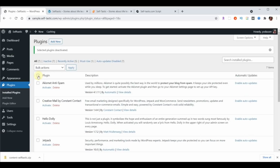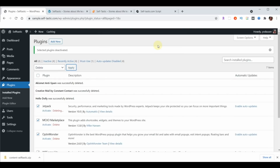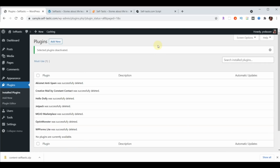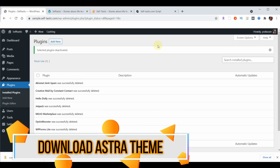Now I can choose Plugin again, so it selects them all. Bulk Actions, Delete, Apply. OK, because yes, we want to delete them. And this will remove all the pre-installed plugins. Now we want to add the theme that we're going to use for Bethany's website.